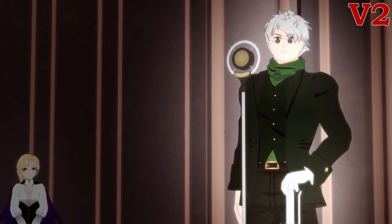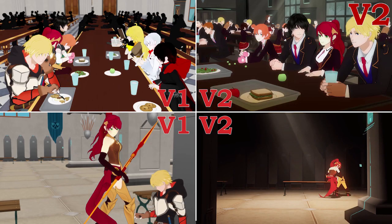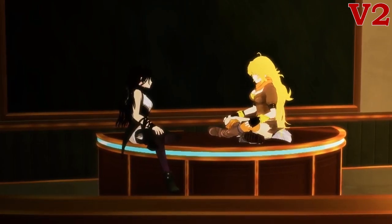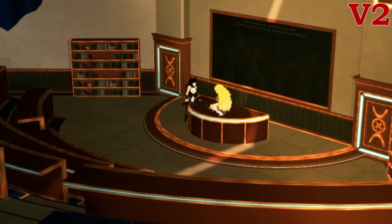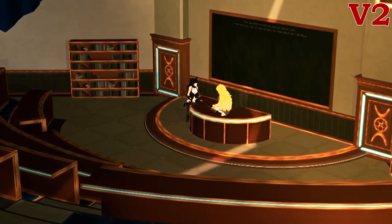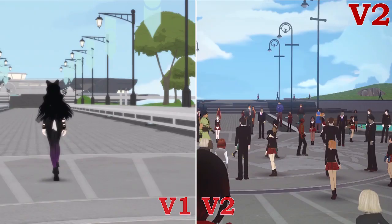Volume 2 introduced some lighting and effects that made compositing more impressive, for instance the cafeteria and locker room in Volumes 1 and 2. There's big differences here. Lighting in a sense of depth really began in Volume 2. There's no more flat colors used as blanket environmental assets, and the still colorful world of Remnant is darker compared to the first volume. The Beacon Courtyard shows this very well, so I mean, it's no stretch to say that the environmental design evolved immensely in this volume.